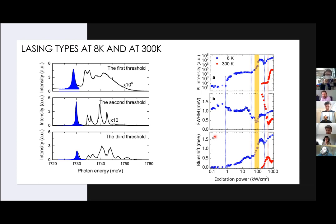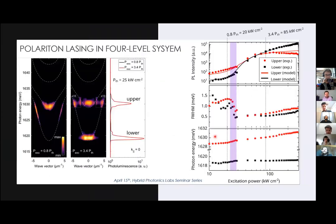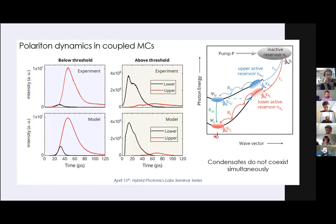Do we have any more questions? If I may. Please. Yes, thank you for your great talk. I have a question about time resolved measurements. Can you explain the shape of the curve that we are observing and why there is a second peak? Also, I believe in the model you have a second peak in the rise time of the emission. Okay, so you mean why we have two curves here? No, above threshold for the lower. Here, yes.